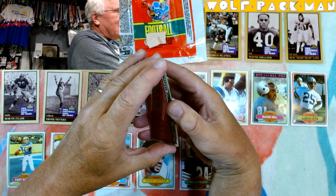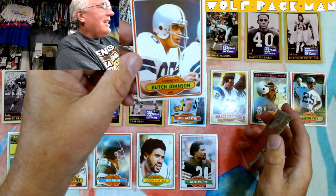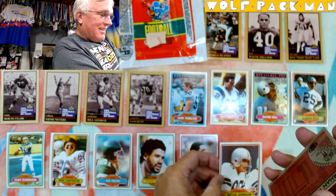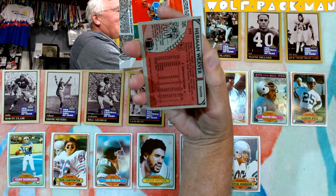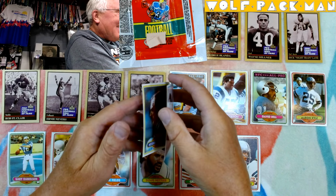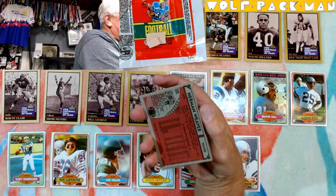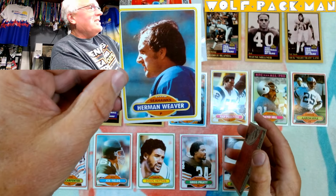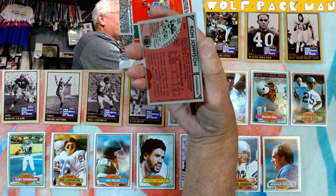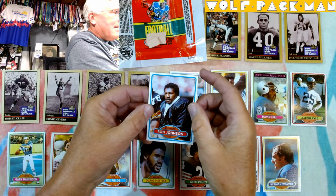Butch Johnson, wide receiver. And there's no star in Dallas. Back then, in 1980, there were no stars in Dallas. Herman Thunderfoot Weaver. The Lions again. That's 3 Lions. That's awesome. Oh no, he's on the Seahawks. The heck? Okay, he played for the Lions in 70 to 76. So, sorry, Herman, just missed you. So, former Lion. And the last card today is Ron Johnson for the Steelers, cornerback.